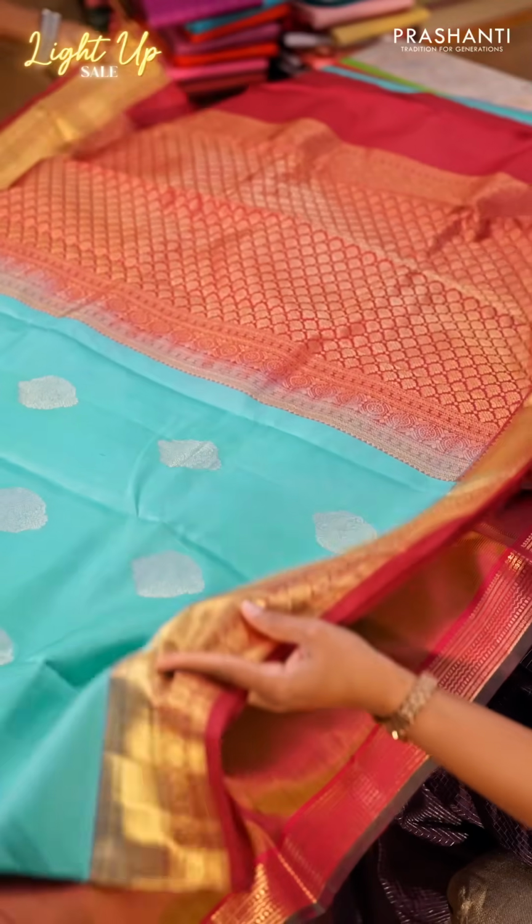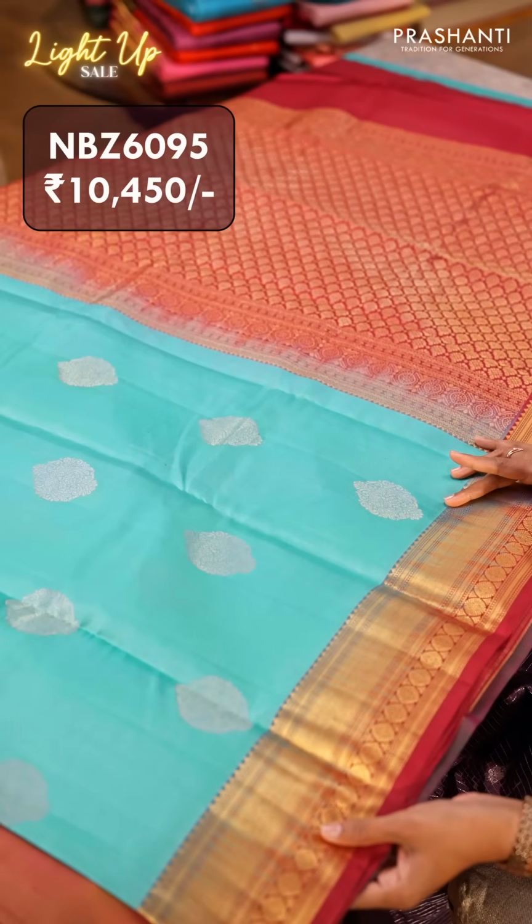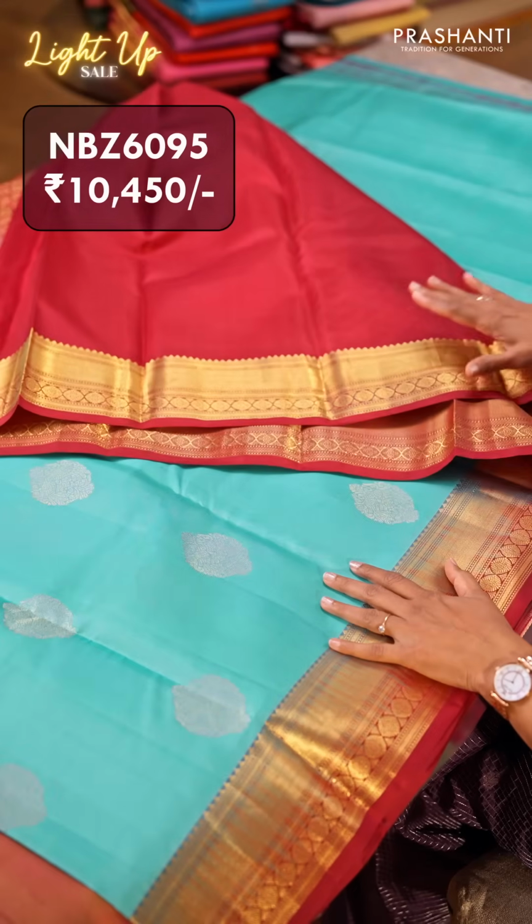Teal with maroon, another beautiful color combination, bright and festive with buttas in the body, contrast border along with a rich zari woven pallu and a matching blouse.